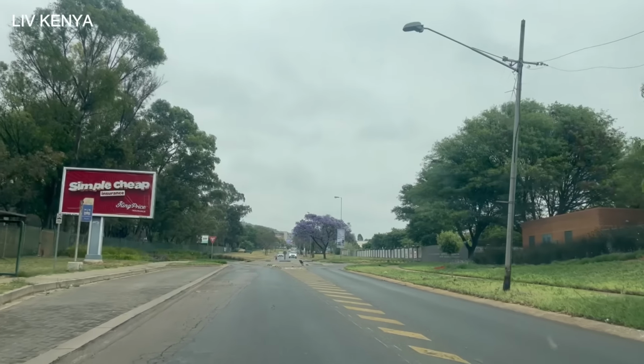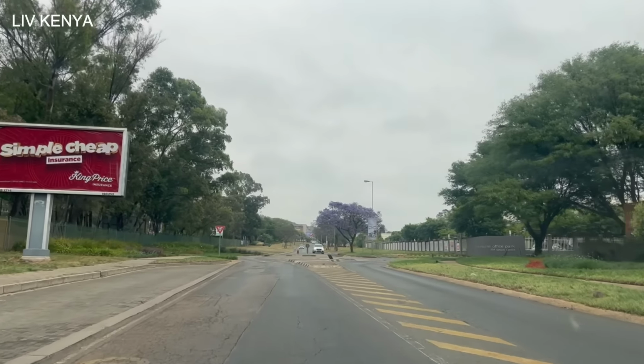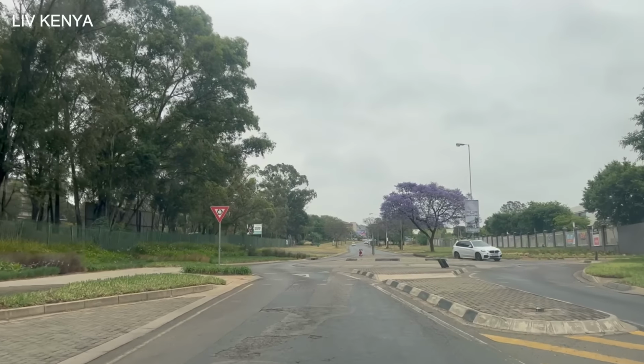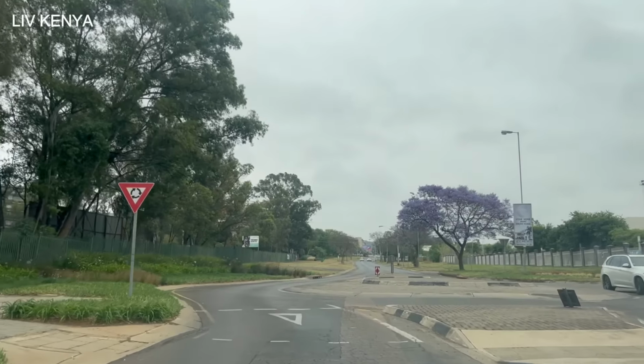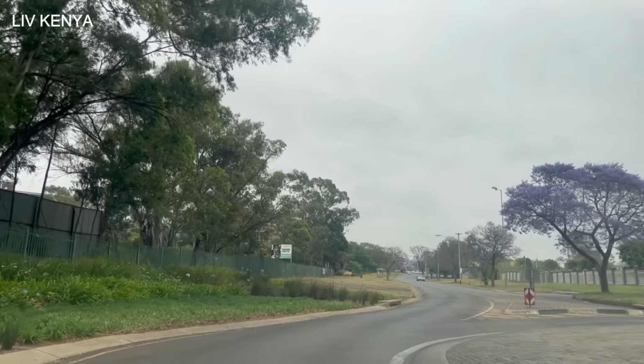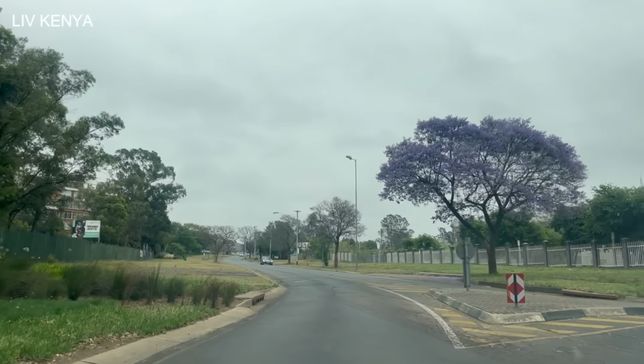Towards the Voortrekker Monument. It's a very beautiful monument. We saw it the day we got to Pretoria at night, but since it was night, we could not check it out. So this is our chance to go and check it out.